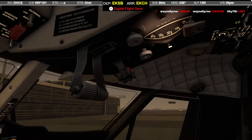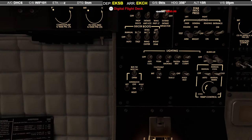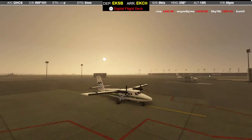Anyway, there's the engine shutting down, fuel levers are off, boost pumps will come off. Kill the lights. Oh, taxi is off, anti-collision position will get all the other lights off. Generators are off, bleeds are off. Emergency lighting is disarmed. Window heat is off. All right. And the aircraft is shut down.